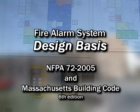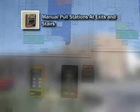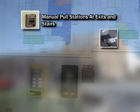The basis for design of the fire alarm system includes compliance with NFPA 72-2005 and the 6th edition of the Massachusetts Building Code. The system provides manual and automatic operation with on-site audio and visual alarms to indicate a fire event within the building. The fire alarm system includes manual pull stations at exit discharge locations and top-of-stair locations, as well as any corridor areas where travel distance to an exit is 200 feet or more.